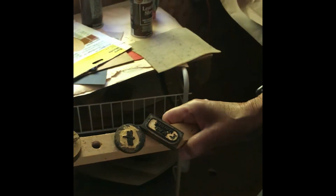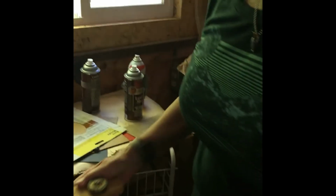Heron, dragonfly, leaf, and butterfly. So some of them were never used because I was like, what was I thinking? How am I going to do this? But these are all made for me to use. Well, here's a good example.